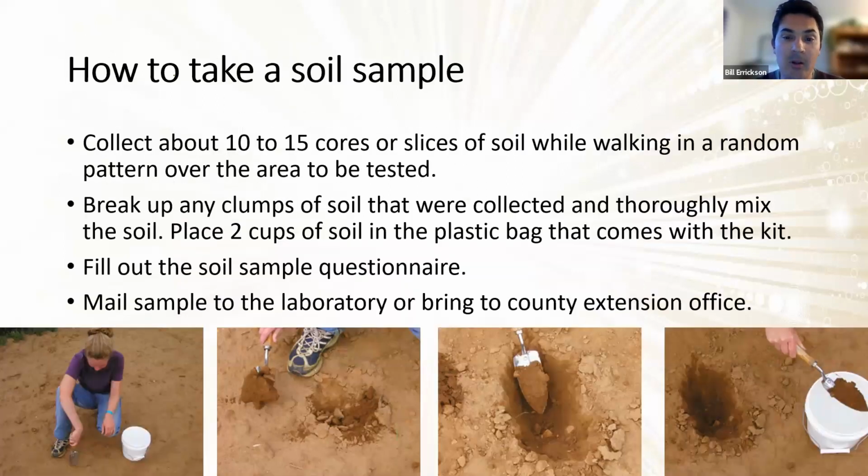When we're working in the landscape, we're trying to represent a large amount of soil by sending basically a pint of soil into the lab, and we have many tons of soil in the ground that we're trying to represent. So you want to take a good representative sample. You take about 10 to 15 cores of soil by walking in random patterns throughout the area, collect that soil, mix it in a bucket, break up any clumps, and then from that bucket you would take your 2 cups or pint of soil and send that into the lab. So you're trying to get a good representation.